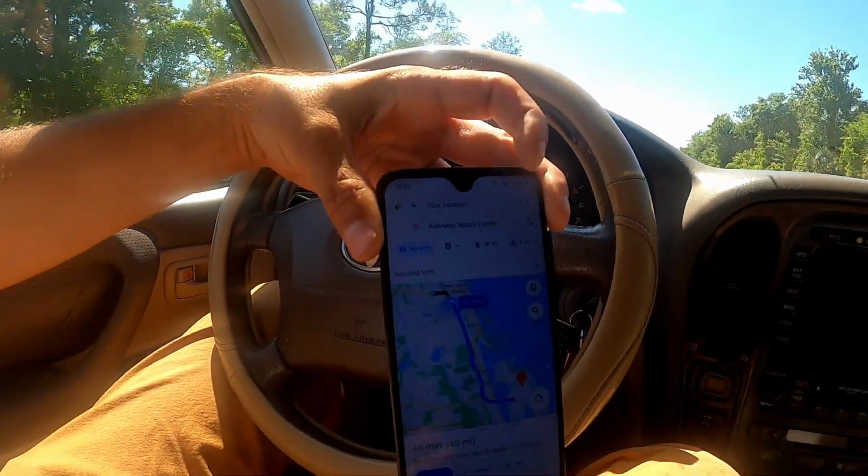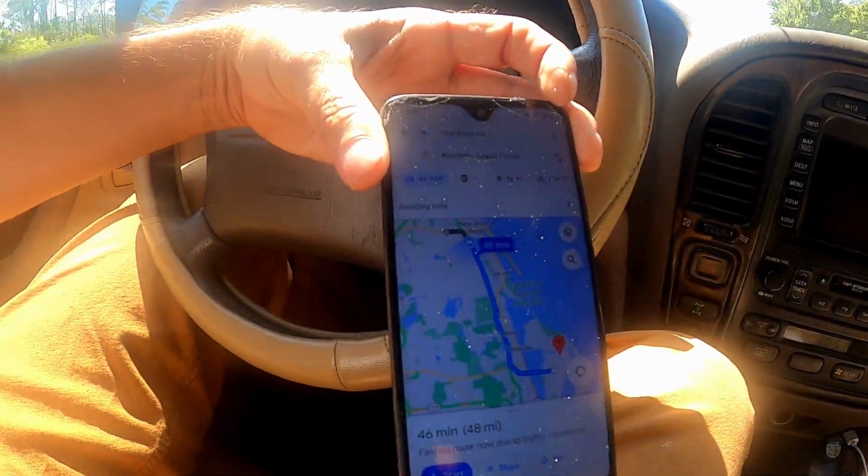We have the opportunity to visit the Kennedy Space Center, and we're going to take this opportunity not because it is easy, but because it is hard. What I mean by that is it is actually quite a bit south of us. It's an hour south of us, and we're headed there now. It's 10 to 11. We should be there by about 12.